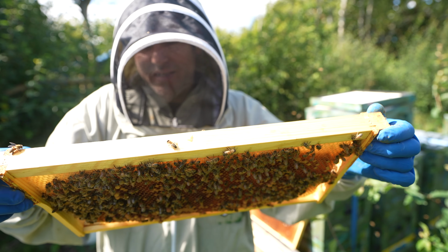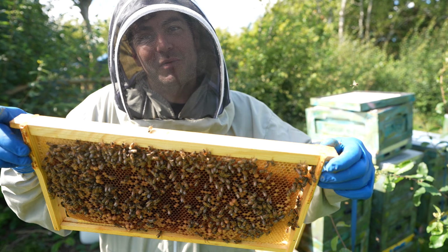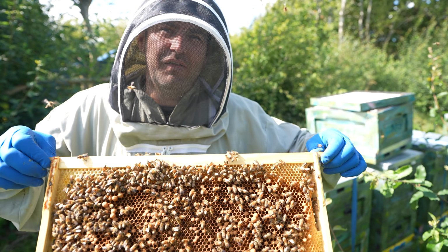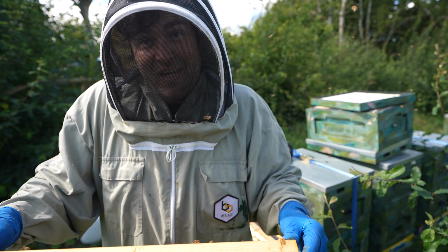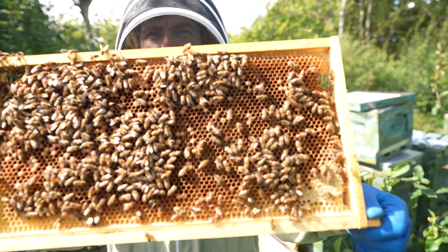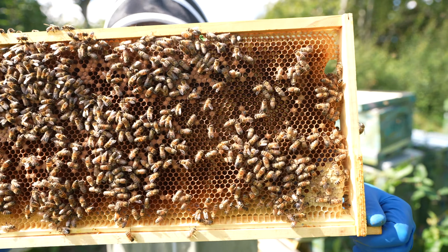I've not specifically been looking for that unmarked queen, so she might have popped up on a frame and I've just not seen her yet, but I will go back through and double check before I find Splodge. Well, this is going to make a lot of people very, very happy indeed. Look who we found. We have found Splodge.